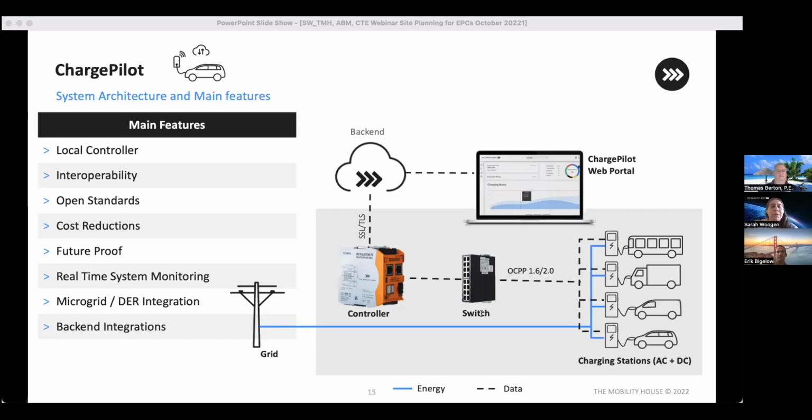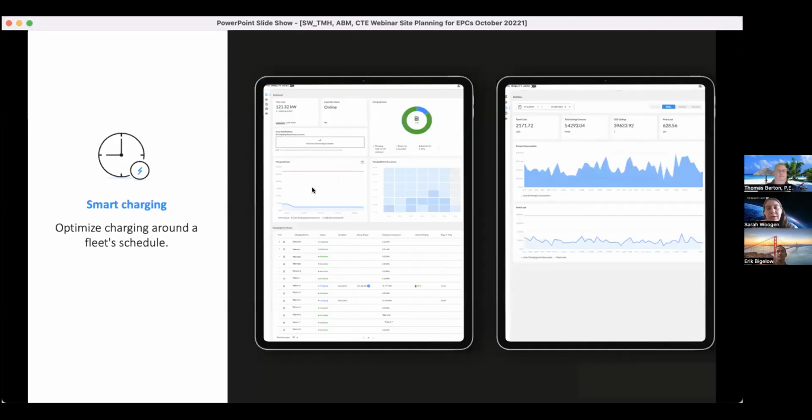So it uses open standards and it allows you to have chargers from different manufacturers, different types of chargers, all at one depot. You also get real-time system monitoring. So with our web portal that you'll see a little bit here on the screen now, you can see in real time what's going on at your site, have some control over things like prioritization, starting and stopping, and also download data that you might need for reporting or just to really understand what's happening with your charging.